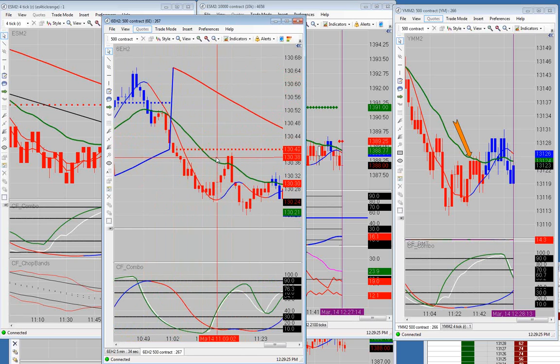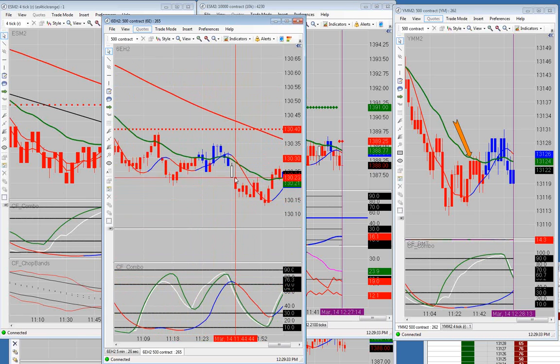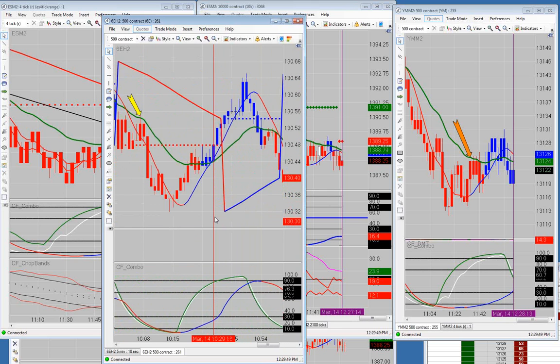And right in here is where I said you could start looking for closes down below the MA1s. All right, closes down below the MA1 when the white is to the left of the green. So they would have been right in here. Let me draw them on there for you. One right there, one right here, and another one right here. Okay, those are the spots that you could have been looking to go short on the 6E.